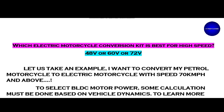So after a long time, we are going to see an interesting topic, that is a comparison of different voltages of electric motor which will be suitable for high speed electric motorcycle conversion.